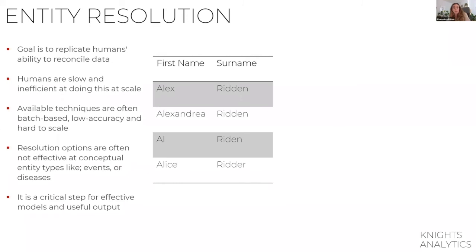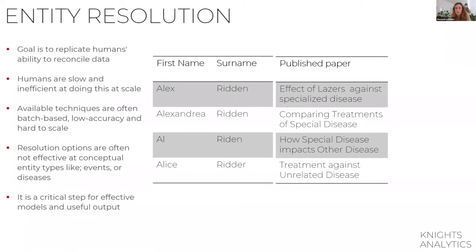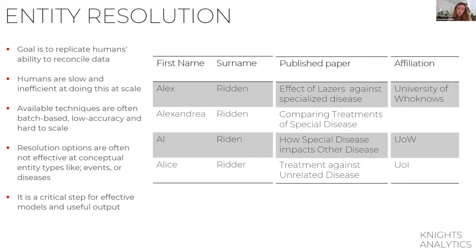This can be even more difficult if you have a more common name like John Smith. So some of what we might look at is information found in papers where certain specialized diseases are mentioned or used, and once we've matched those diseases, does that help inform whether two people are the same? If you're lucky enough, you might know which affiliations they also work with. That also requires some resolution to match the different pieces of evidence together.